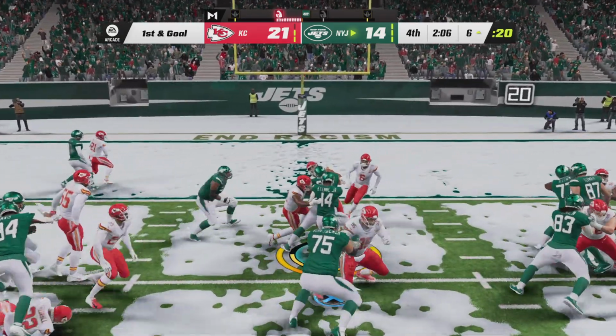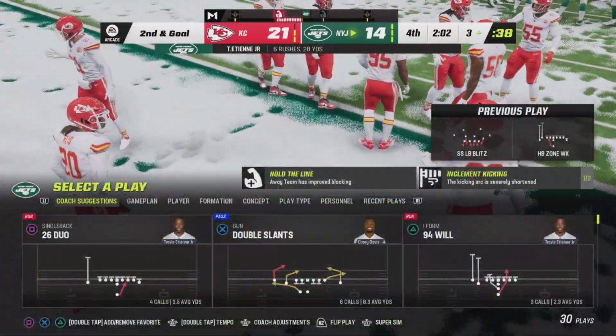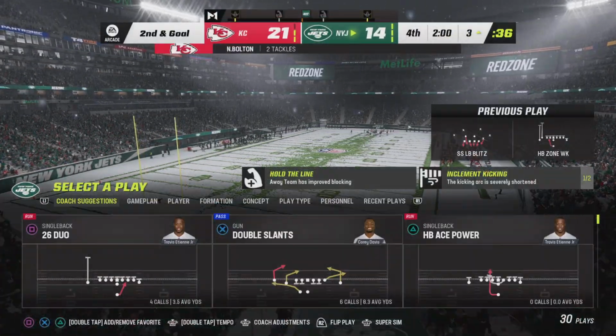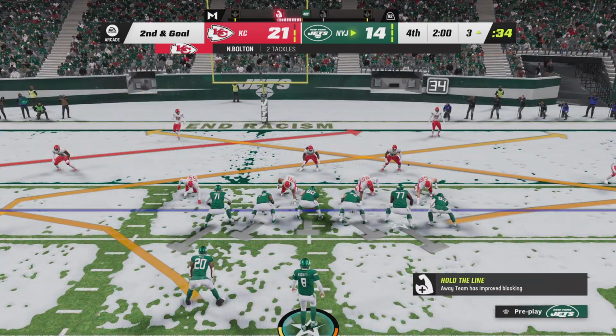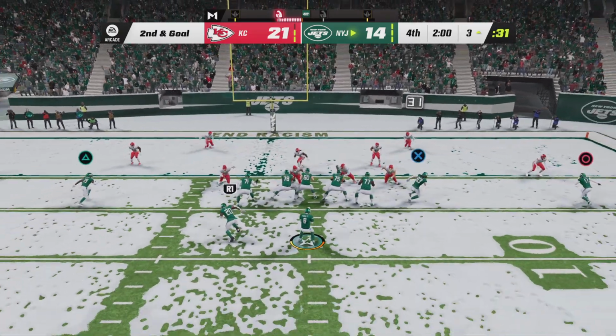And they'll run with Etienne, and he gets halfway there from the 6 to the 3 on a gain of 3. That gets him 3 yards closer as it brings up 2nd and goal. 4th quarter, down to the final 2 minutes, and we've got a 1-score game. They'll go again from the 3 here on 2nd and goal.